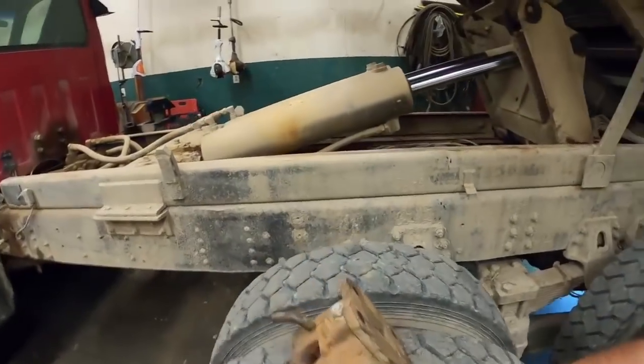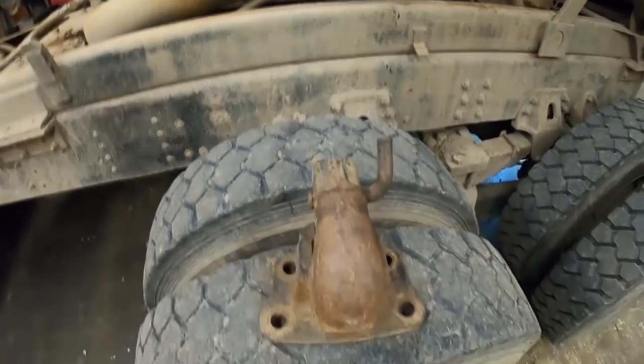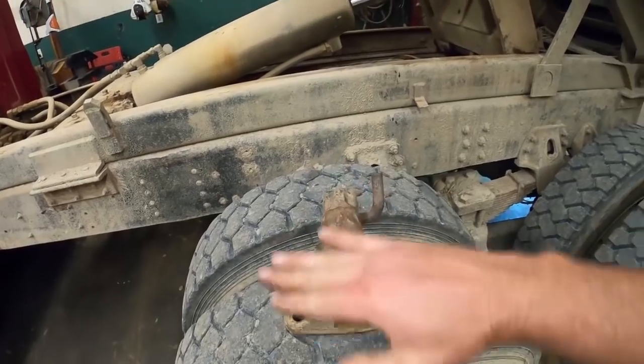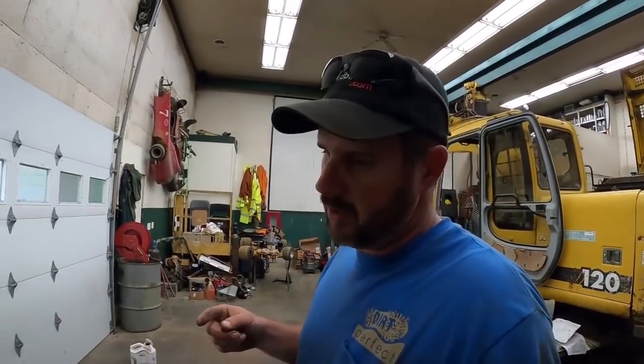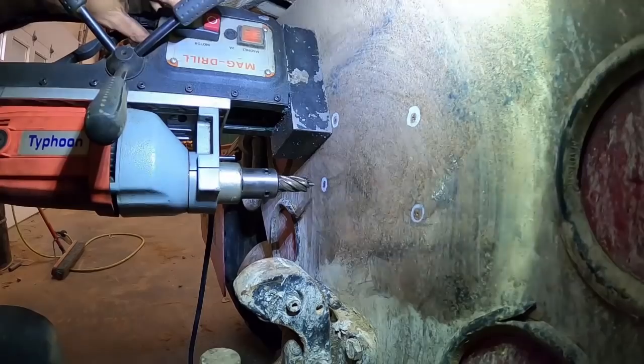So this is actually the hitch that came off the back of this truck when I bought it. I still got it. So we're going to put it back on there. Like I said, it's going to sit right above that other one. So first things first, let's drill a few holes, get the hitch mounted. Once we get that figured out, we're going to have to figure out some plumbing for all the air brakes. But I've already checked back behind there. We shouldn't miss all the electrical connections, so let's drill a hole.